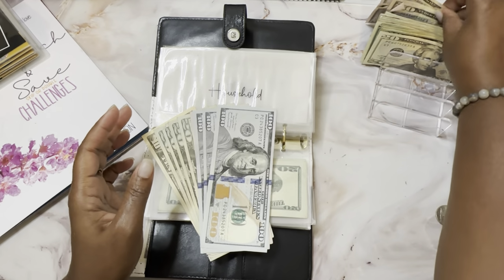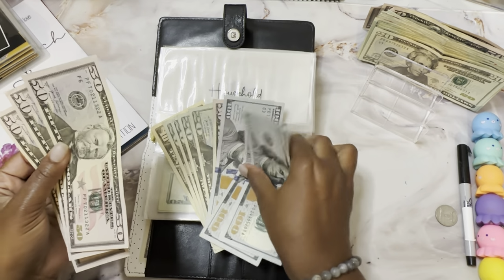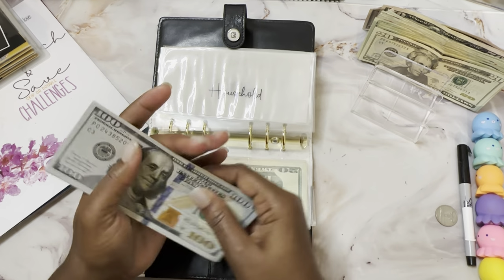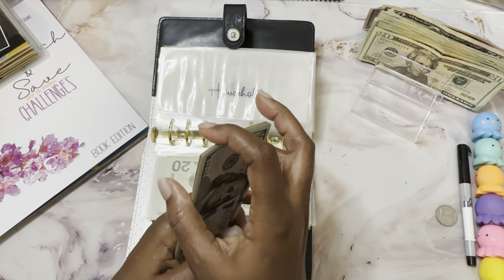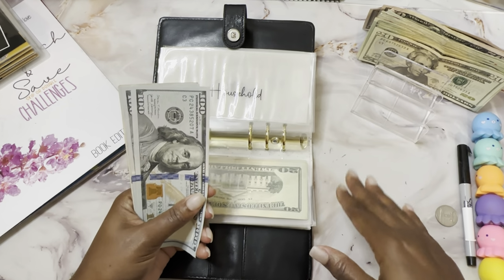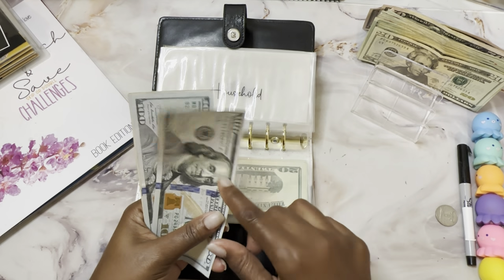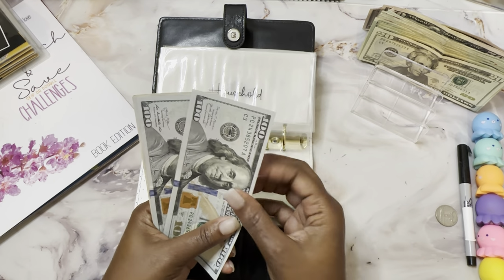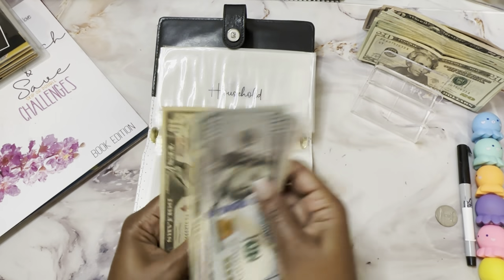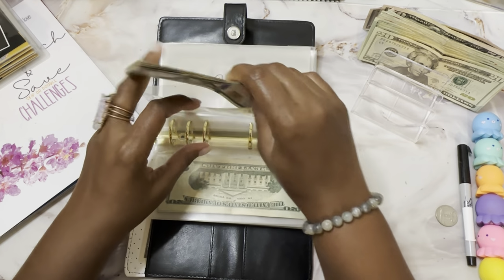Household, I want to put 150 because I feel like I had an odd 50. So let's put 150 in here. I am thinking about paying for a deep clean of my house. Just as a luxury for myself for working so hard, I might pay somebody to come in and do a deep clean. So that might come out of this household envelope. Plus, I never bought my vacuum out of here yet.